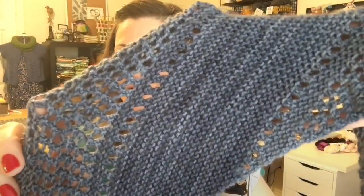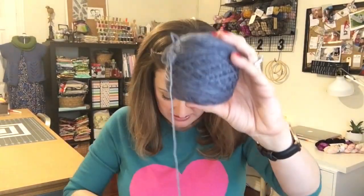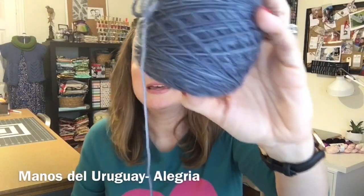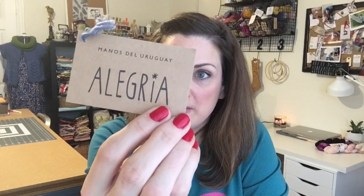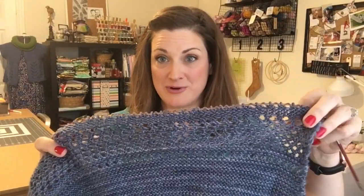You can see the colors here. They're really, really beautiful. There's a little bit of variegation in there. I'm just going to pull out my yarn so you can see it. This is my Manos del Uruguay. Looking for my band here. Here it is. It is the Alegria. And it's a 75% superwash merino, 25% polyamide. It is in the color pewter. So it's really, really soft. I'm really happy. I think this is going to be one that's really nice up against the skin. And I'm really looking forward to wearing this one.